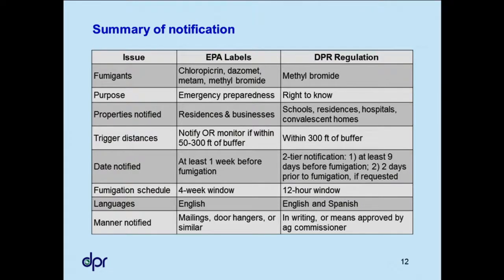The time that the notification occurs is similar, 1 week prior to fumigation for the labels, at least 9 days prior to fumigation for DPR's regulations. However, DPR's regulations include a second notification, at least 2 days prior to fumigation, in which the specific date and time of the fumigation is given. But that second notification is only given if requested. Under the labels, the notification provides a 4-week window for the fumigation to occur, whereas under DPR's regulation, it's a 12-hour window if the specific notification is requested. The notification for the labels is provided in English only, whereas under DPR's regulation, notification is provided in both English and in Spanish.